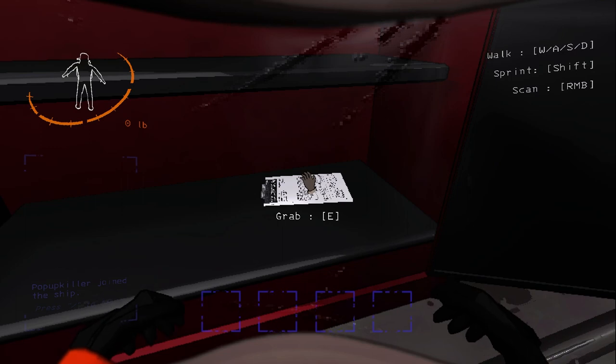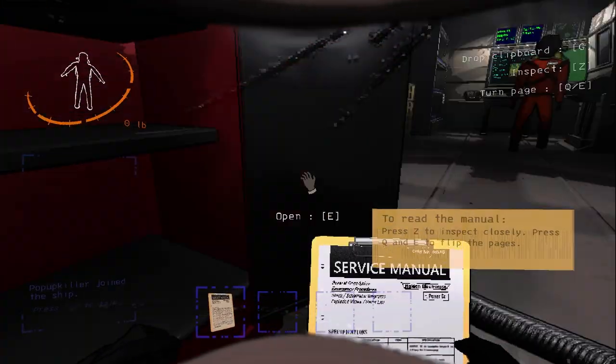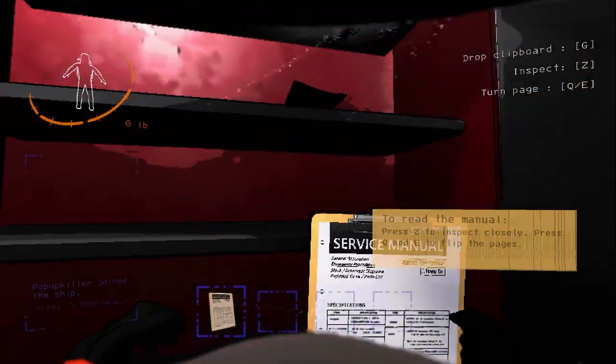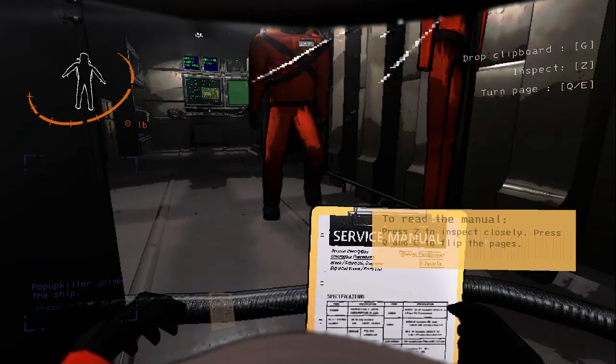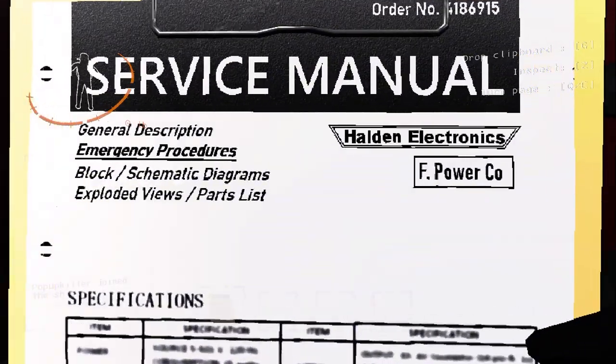I don't know, I think you can pick that up and read it or whatever. It was too blurry for me to read. I can't read it either. I mean, I can read service manual. Oh wait, read the manual. Press Z to inspect closely. Press Q and E. Yeah, here we go. No, the specifications are blurred out.